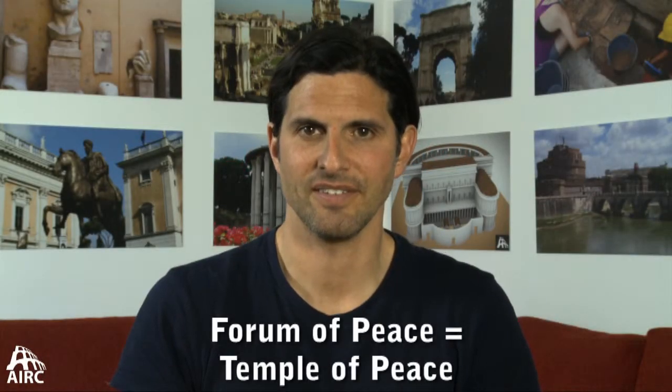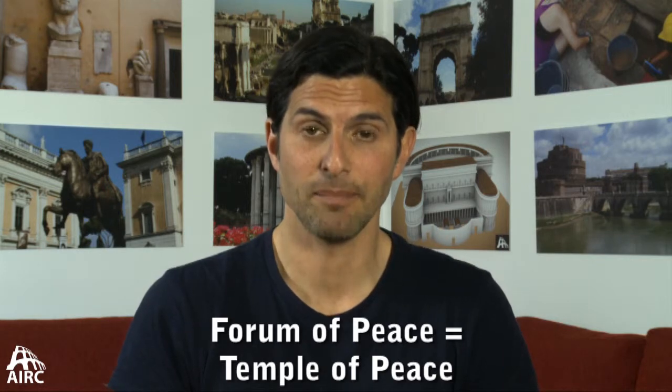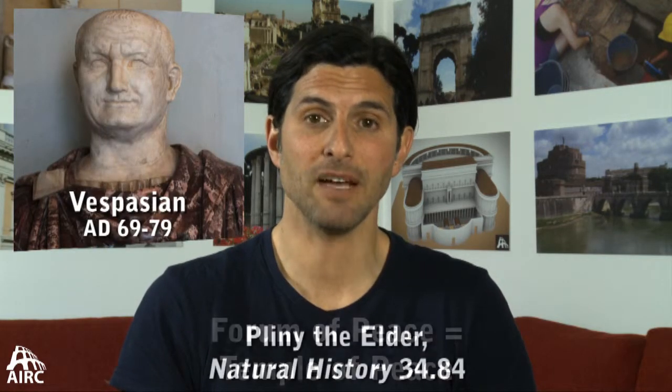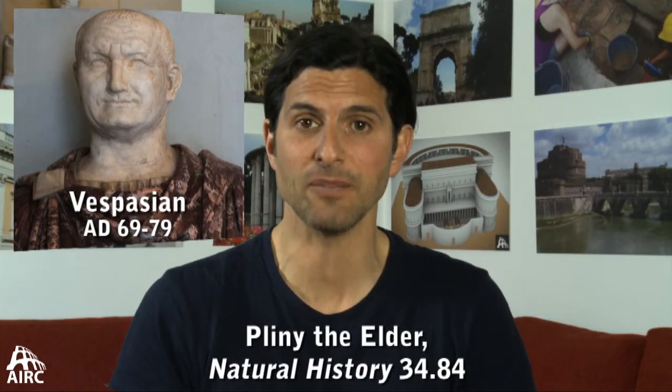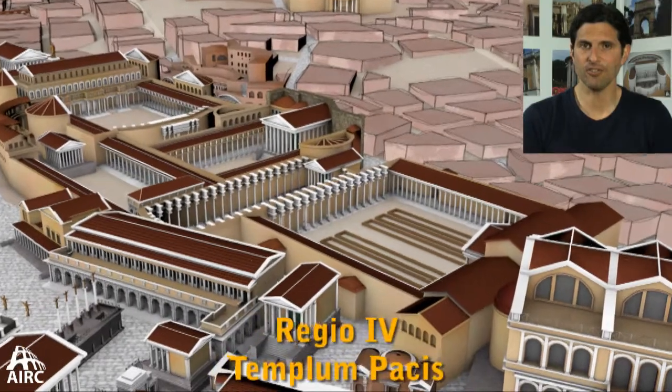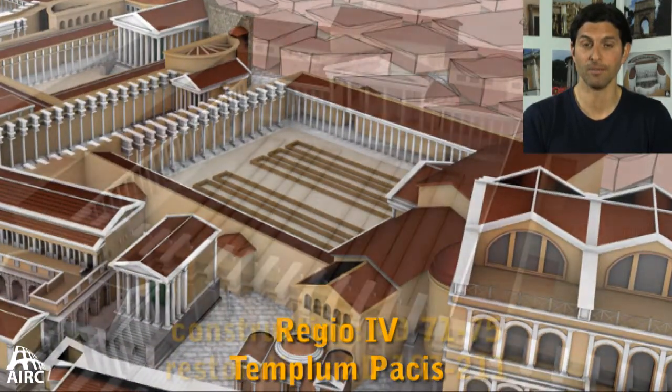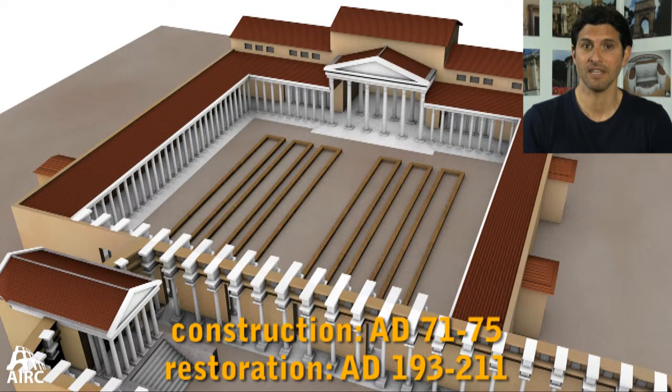The Forum of Peace, the Temple of Peace, built by Vespasian, is so massive and impressive, it becomes known in antiquity as one of the great museum spaces of all the empire. The Temple of Peace is so famous and so impressive, it gives its name to the fourth region of Rome. Originally built by Vespasian, it's largely decimated by a fire and was rebuilt in the Severan period.